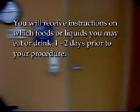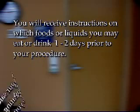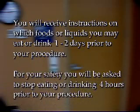You will also receive instructions on which foods or liquids you may eat or drink 1 to 2 days before your scheduled procedure. For your safety, you will be asked to stop eating or drinking those foods or liquids at least 4 hours prior to your procedure.